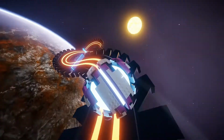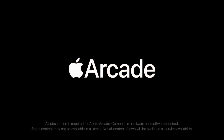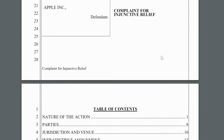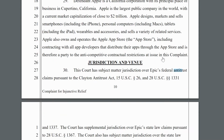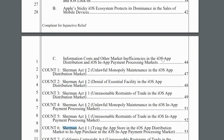From a legal perspective, Epic has adopted a clever strategy. Their suit alleges that Apple's App Store policy violates the Sherman Antitrust Act of 1890, which wasn't enacted to prevent monopolies from merely existing. Rather, it's to prevent those monopolies from working against competition to maintain their monopoly status in order to protect consumers.